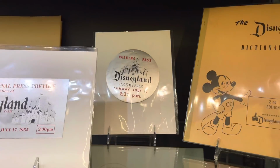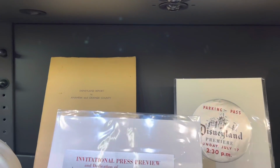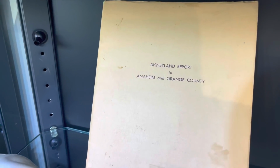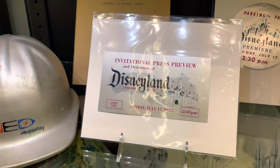Also next to the Disneyland Dictionary, and a very timely thing, that Disneyland report to Anaheim and Orange County 2 years into Disneyland's existence. Disneyland telling the city of Anaheim and Orange County just how important they were to them.